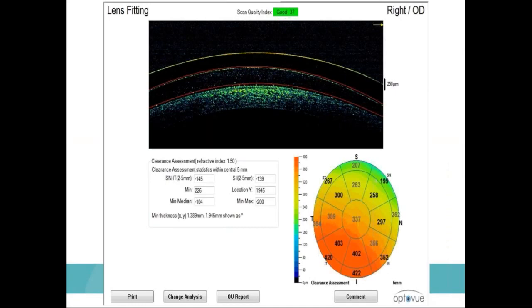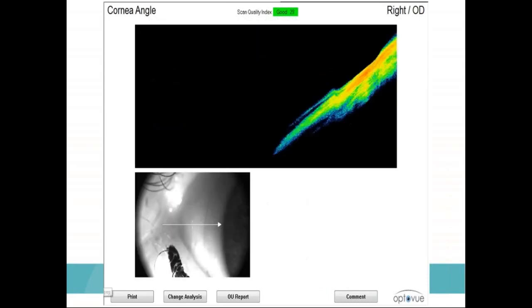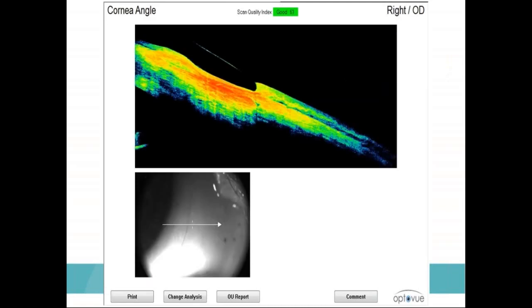Here's a photo of the OCT image, so you can see the central clearance, 337 right in the middle there, and definitely no areas of touch, central or mid-peripheral. It's kind of a blurry image, but you can see where the edge of the lens is. It's not compressing into the conjunctiva, not causing any blanching. There's no edge lift, so I'm really happy with the edge alignment there. And nasally, she's got some good edge alignment.